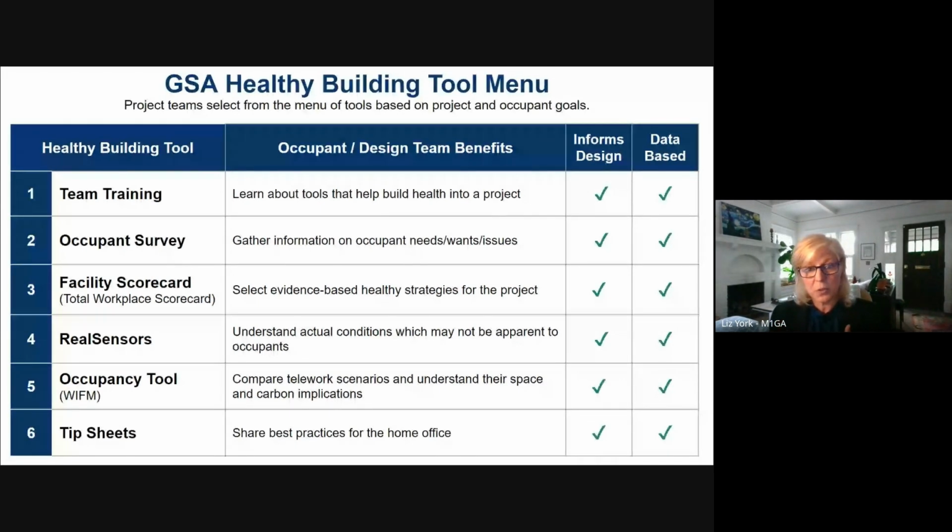And then the fifth tool is an occupancy tool that we have developed here at GSA to plug in information about the building, about the occupants, about the number of occupants, and then adjust the percentages to understand what the opportunities are in the space. And we'll talk a little bit more about that later. And finally, tip sheets. So the idea of tip sheets is you get the best practices, you put them on a piece of paper in a file, and then you share those with occupants, you share those with building managers, and they have that best practice at their fingertips.